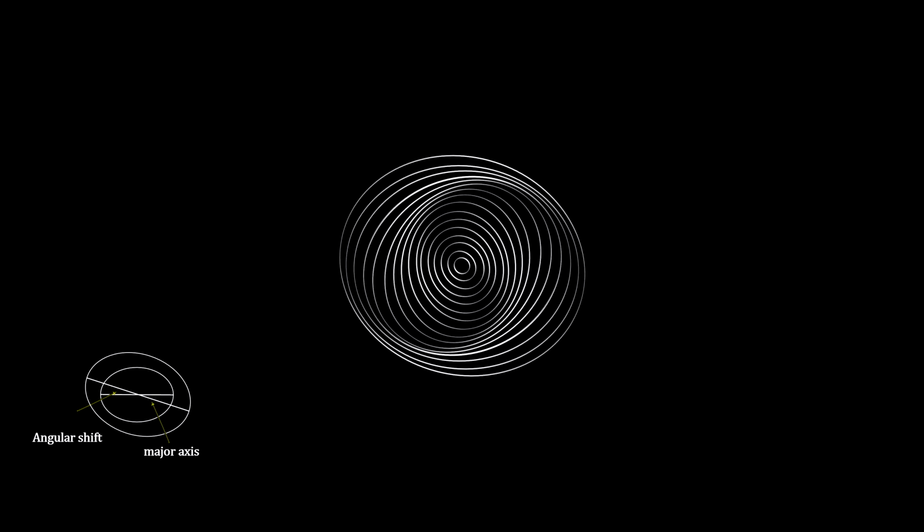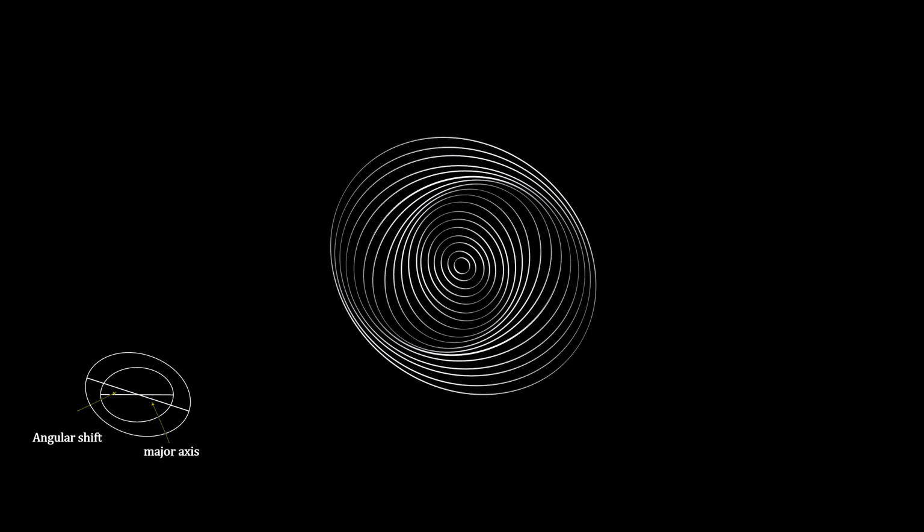The stars, gas and dust in a galaxy move around the center in elliptical orbits. If we simply assume that an orbit's major axis shifts slightly as the distance from the center goes up, we can reconstruct the spiral arms as we see them in real galaxies.